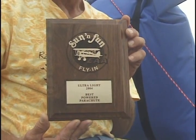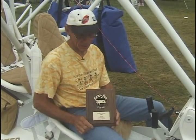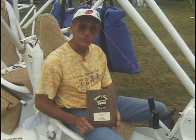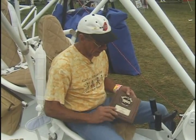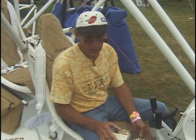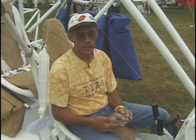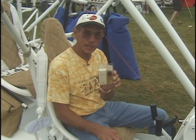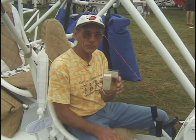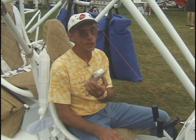This is an award that I won from the show competition at Sun and Fun. I was quite happy with this. This actually fulfilled my goal of what I was wanting to accomplish. I try to name these machines, and this particular one here, a friend mentioned that Calvin Klein had a men's cologne that was called Obsession. I decided that has got to be a perfect name for one of these, because you guys will find out when you get involved with these things, you're going to get obsessed.